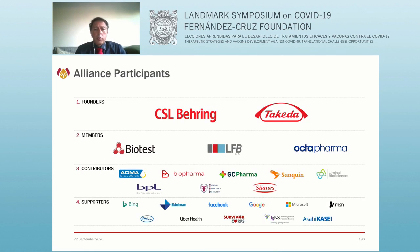The Alliance was founded by CSL Behring and Takeda, and within it there were nine or ten member and contributor companies representing various worldwide plasma fractionators. And then also significant were our supporters, who are in various ways contributing towards the Alliance cause.